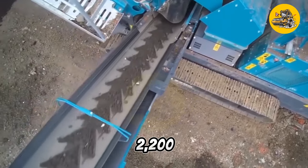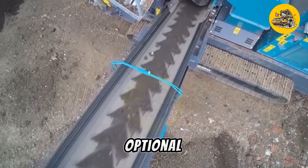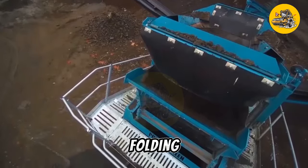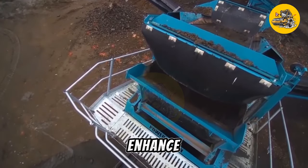Additionally, the 2200 is equipped with a range of optional features, including remote control operation and hydraulic folding conveyors, which enhance its versatility.